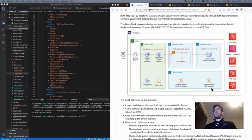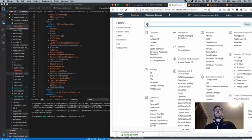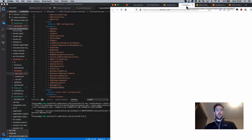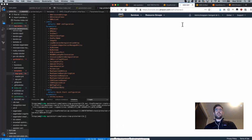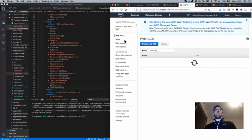And then a couple of final points. So WAF here, we're using WAF v1. You might know that WAF v2 got announced recently. If you deploy this architecture in your own account and go to the WAF page in the console, you might not see it in the standard set of web ACLs. What you want to do is switch to AWS WAF Classic. If you click on that, that'll take you to the Classic interface.